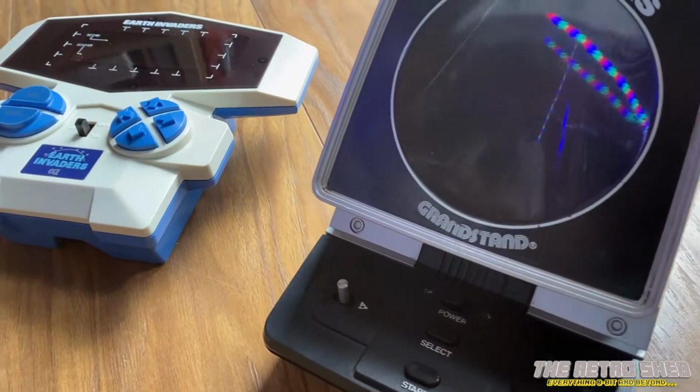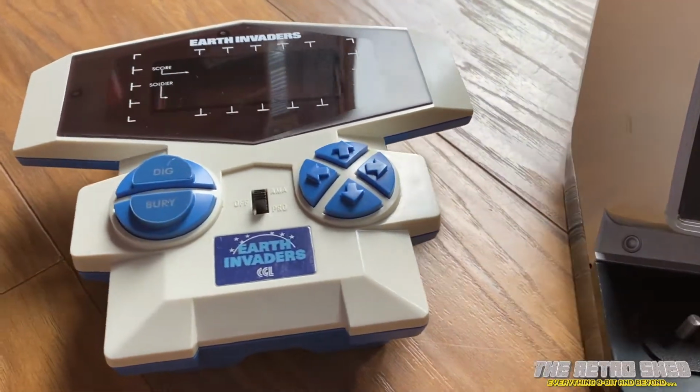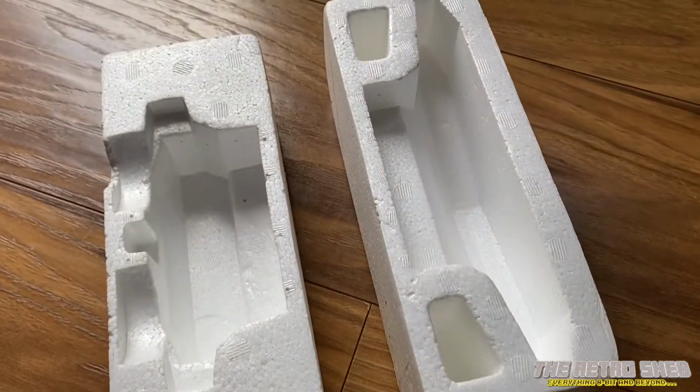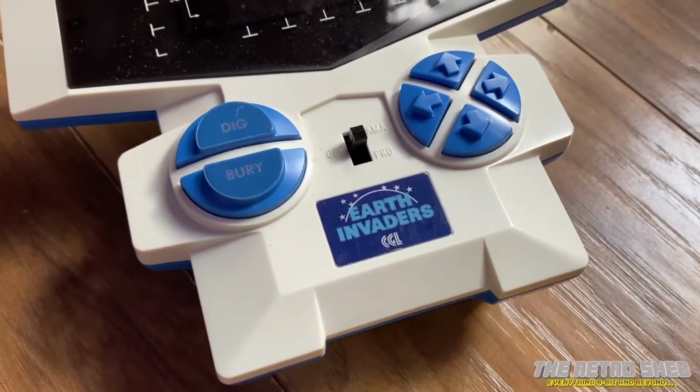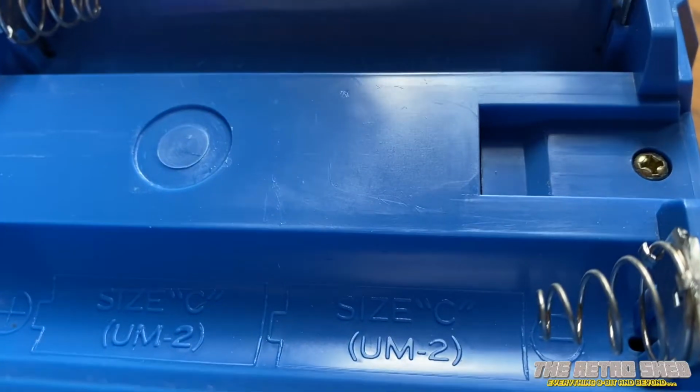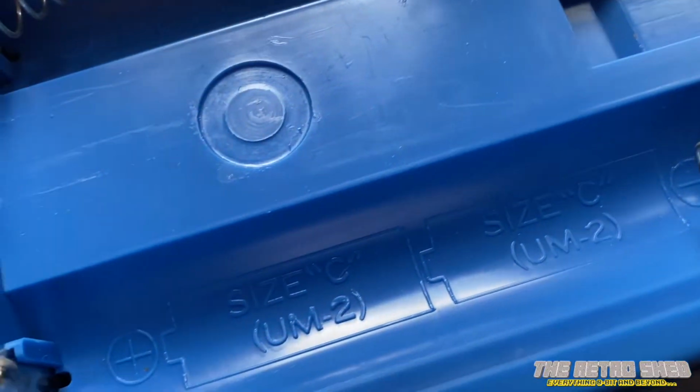Simple. Now, I managed to get hold of this one from Facebook Marketplace at a very reasonable price indeed, considering it's boxed with the inserts, and as you can see, it's in wonderful condition. There are no scratches on the screen as far as I can see. The battery box is in perfect condition with no corrosion at all. It's been very well looked after.